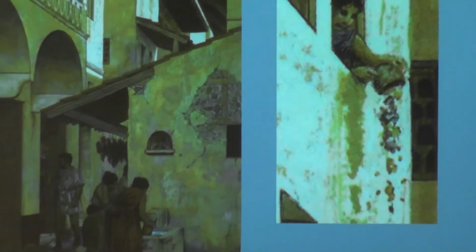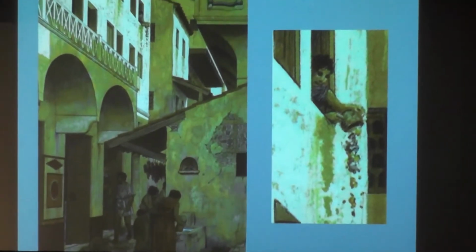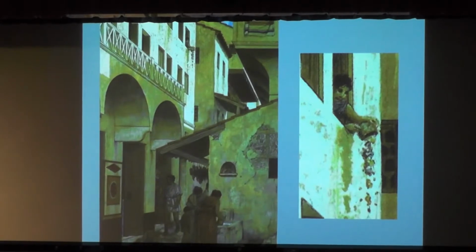Look at the detail here, you'll see this. So frequent was this practice that one of the leading causes of lawsuits in ancient Rome was one person suing another person for having dropped something on their head while they were walking down the street. And if you look at these law cases, the single most common item mentioned in the lawsuits is human excrement.